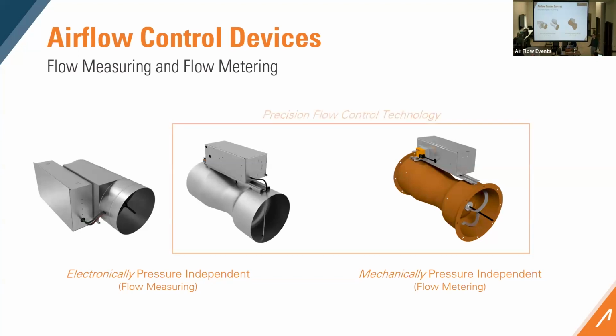These work pretty differently than the other 2, and we'll get more into the details of that further on in the presentation. The second 2 devices that we talked about here, the high accuracy terminal units and the venturi valves, are what we call precision flow control devices, because at worst case, we'll be getting plus or minus 5% accuracy using these devices, where with your typical VAV boxes, at best balancing at 1 airflow, you'll probably get about 5% accuracy. So these are the ones that we see most commonly in critical space applications. However, when applied correctly, we can also control your typical VAV boxes as well.